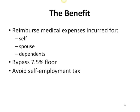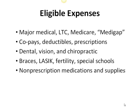What exactly can you deduct? Well, pretty much everything you can think of. That includes all the expenses you see listed here. Major medical insurance, long-term care coverage, Medicare Part B and D coverage, and Medigap insurance.